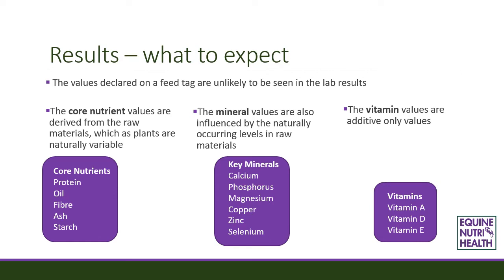The vitamin values are additive only values. Vitamins are different to minerals and they are not stable, deteriorating over time. The process of making horse feed will also cause a small loss at the start for most vitamins, as high temperatures are needed to ensure the feed is adequately cooked and digestible for the horse. When testing a feed for vitamins, the content will normally be lower than the feed tag and will continue to change over time.